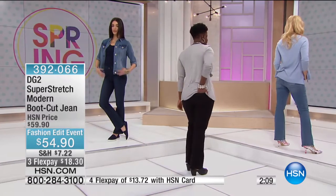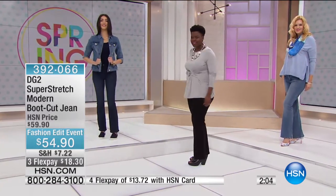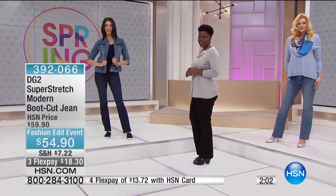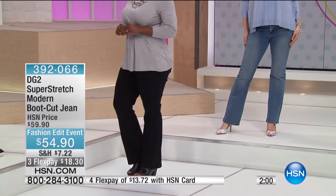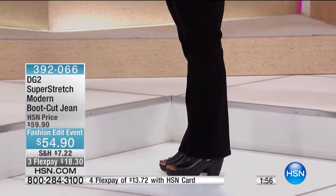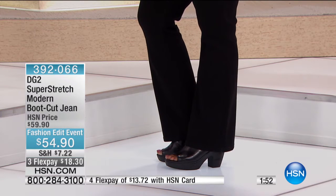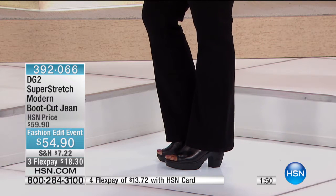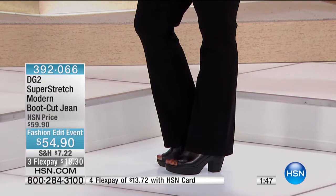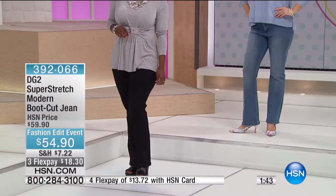And I like that Diane Gilman in her DG2 line does petite, average, and tall as often as possible. And as a matter of fact, I think she does it pretty much consistently. If it's not 100% of the time, then it's about 90% of the time. She really does that because not only does she understand, she doesn't want anybody to be left out of finding the perfect pair of jeans. She wants you to feel good in what you purchase.